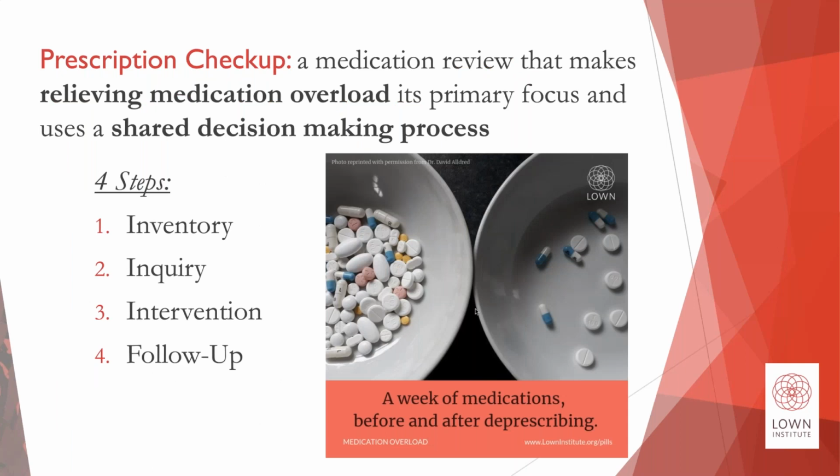So, prescription checkup. As I just said, the prescription checkup is very similar to other medication reviews, but it's fundamentally different in some ways. It requires 4 steps. There's an inventory step, which is: what drugs is this patient on? We might have hoped that electronic medical records would solve that problem, but they have not. Brown bag reconciliation is still a method for trying to find out what your patient is on. But this is a crucial step, and however it's done, it's the very first step that needs to be taken, to know exactly all the medications, including over-the-counter drugs, that the patient is taking.